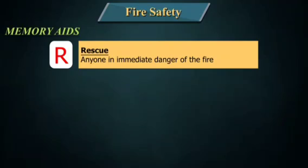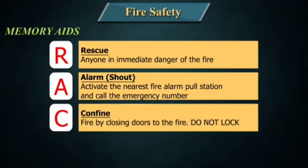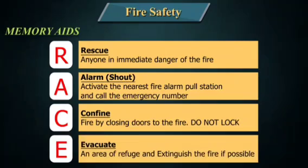Rescue anyone in immediate danger of the fire. Alarm. Shout or activate the nearest fire alarm pull station and call the emergency number. The fire alarm will ring on the fire floor and throughout the building. Confine the fire by closing doors to the fire. Do not lock. Evacuate to an area of refuge and extinguish the fire if possible.